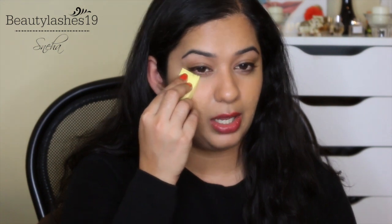I also tend to use these regular latex sponges. I just soak it under water, and then this flat surface is great for applying powder under the eye. So any of the sponges will do for setting under the eye.